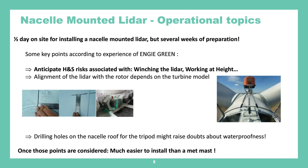Anyway, once those points are considered and correctly anticipated, you can imagine it's very easy to install a nacelle-mounted LiDAR on a turbine. It's much easier than a met mast. And that's why we are very focused on it at NG Green.